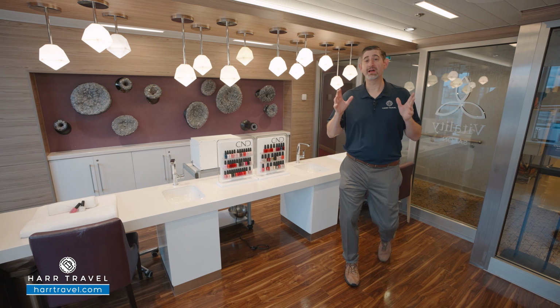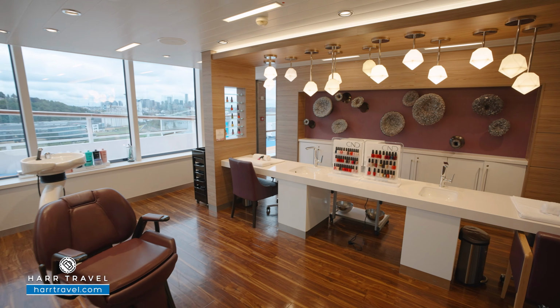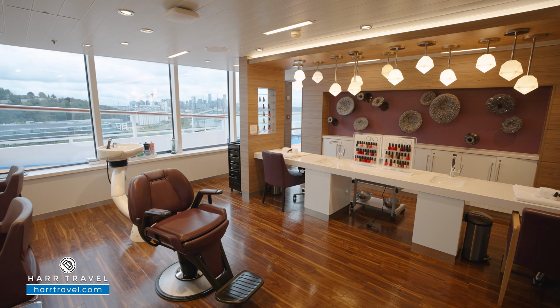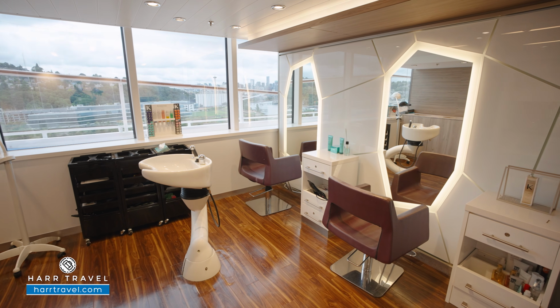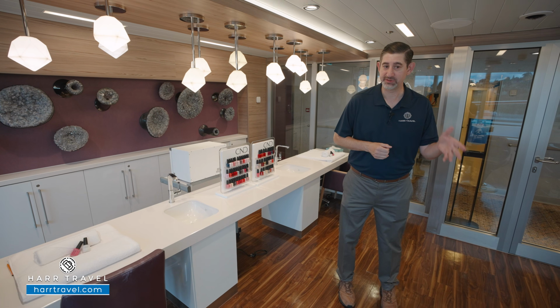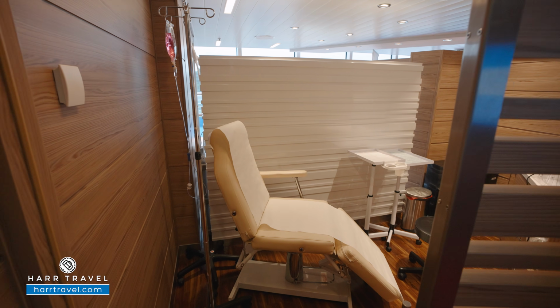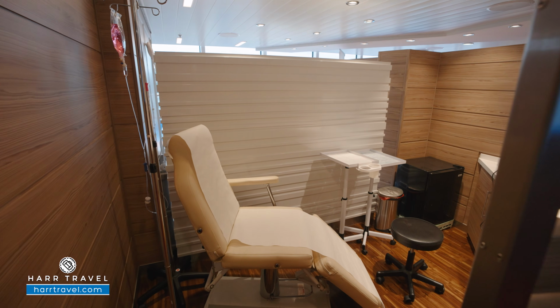Now, pampering can mean a lot of things. If you're looking for a pedicure, a manicure, or a salon treatment, they've got you covered here in the spa. Now, you're gonna find their partnership with Kerasis leads to the finest ingredients. You've got a wide variety of options to choose from duty-free as well. Now, in addition, you'll find teeth whitening. They also have IV therapy, quite an extensive list of options.